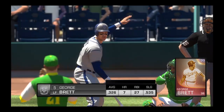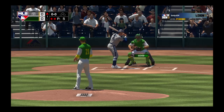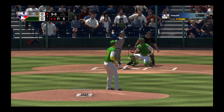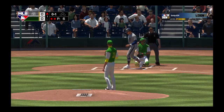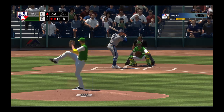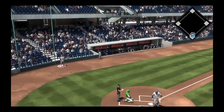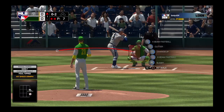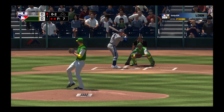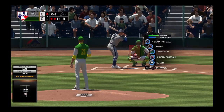Standing in, George Brett. The left fielder, number five, George Brett. First delivery to him on the way. Squared that one up just a little late. You could tell he was guessing right there, and he certainly wasn't guessing changeup. That pitch was in his wheelhouse, and he was late. A little bouncer. That goes foul. Two strikes on him now. The windup and the 0-2 pitch. Another one sent foul.